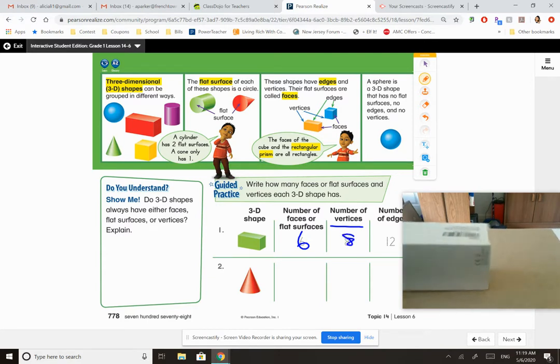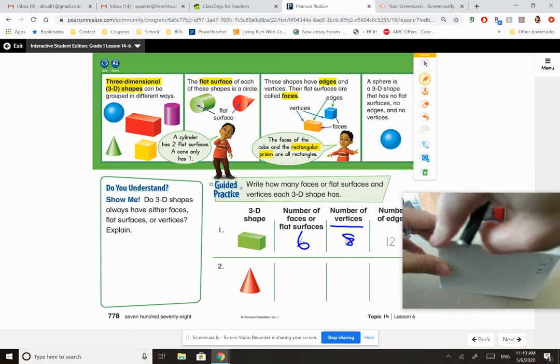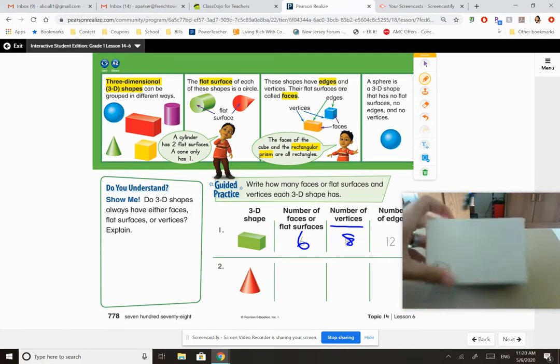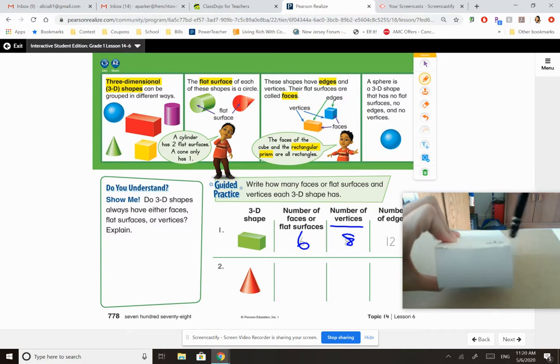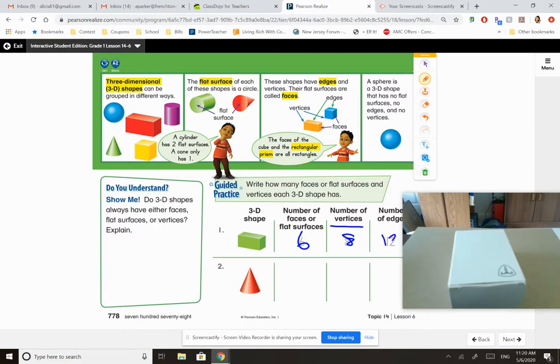Now I want to know edges. Remember, this sharp pointy part where the edges meet is called a vertex. But this part right here, where it bends from one flat surface to another, these are called the edges. Imagine you're standing at the edge of a building. That's your edge, because you're going to fall off. So you got 1 edge, 2, 3, 4. And I'm going to look over here. 5, 6, 7, 8. And don't forget this side. 9, 10, 11, 12. So we have 12 edges.